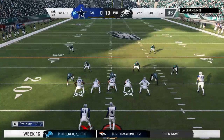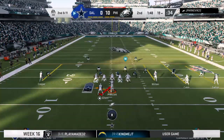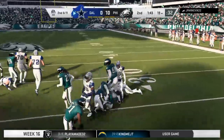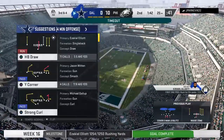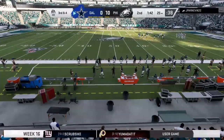The sack cost him only a yard. It's 2nd and 11. Out of the gun, it's Elliott. He'll be dropped at the 25 after a gain of 6. Now the Eagles will use the second of their timeouts as they'll talk it over here before what will be an important third down.